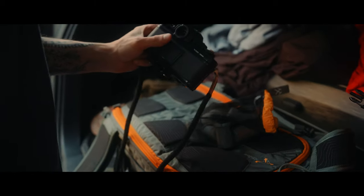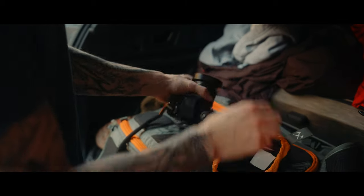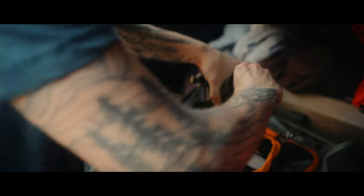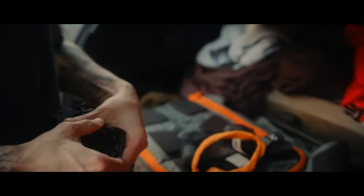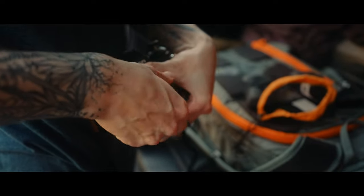Just finished shooting my roll of Tri-X 400, and I was actually using the 1/8 black pro mist on there, so I'm gonna take that off. I'm gonna load up some Portra 400 next.